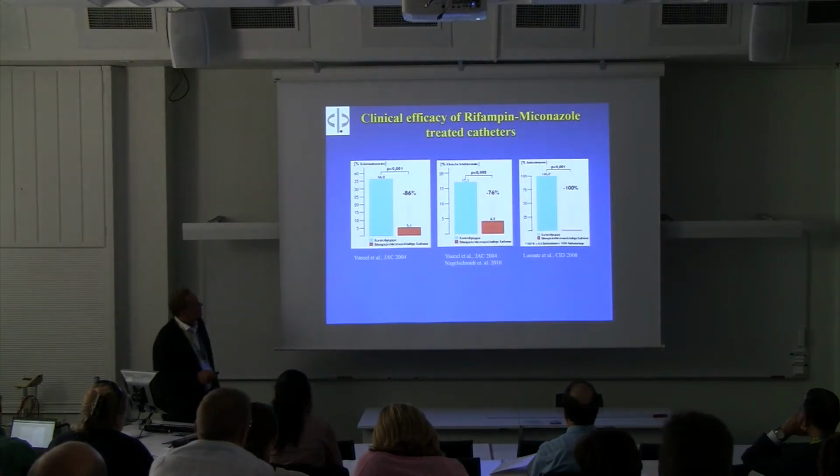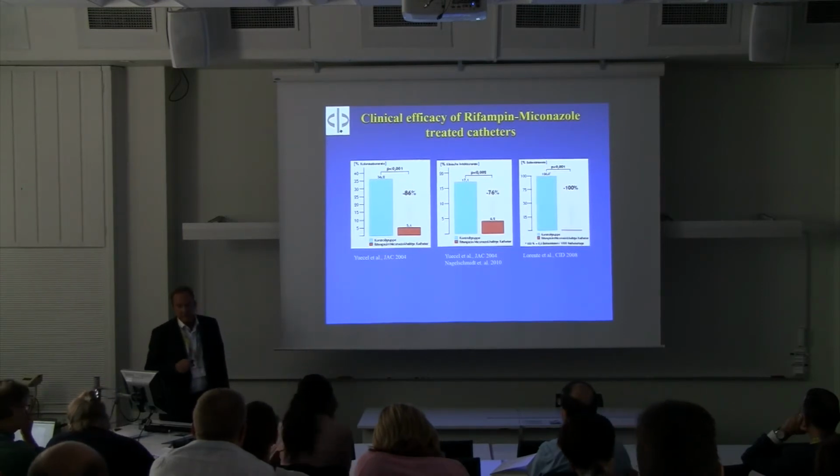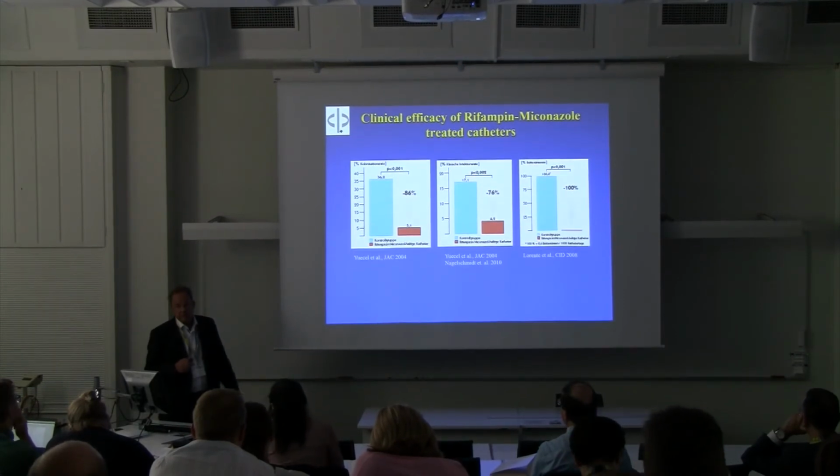Okay, coming back to the rifampin miconazole catheter, it's very important that I think there are 10, 15 products on the market in general which claim any antimicrobial efficacy.